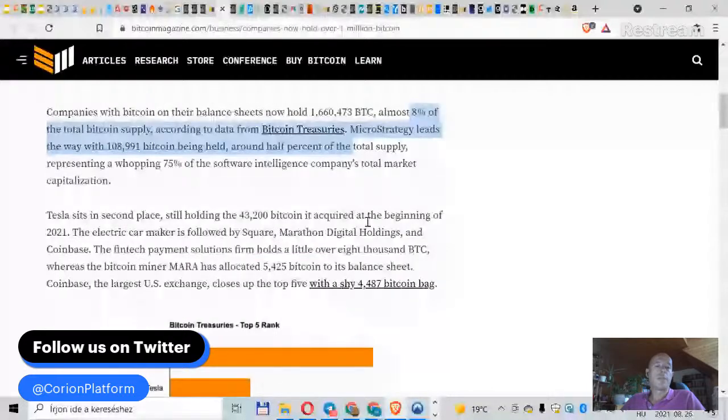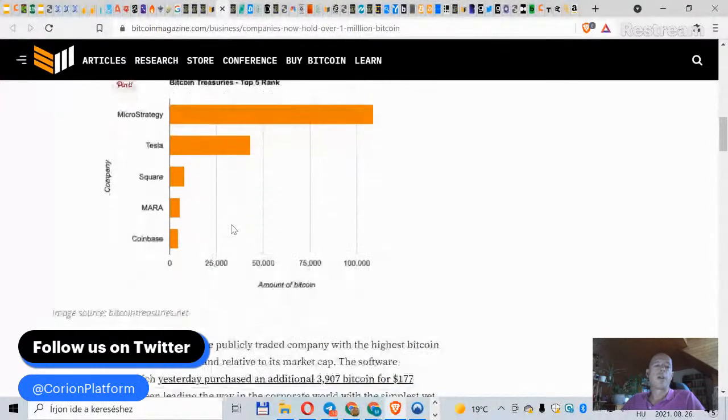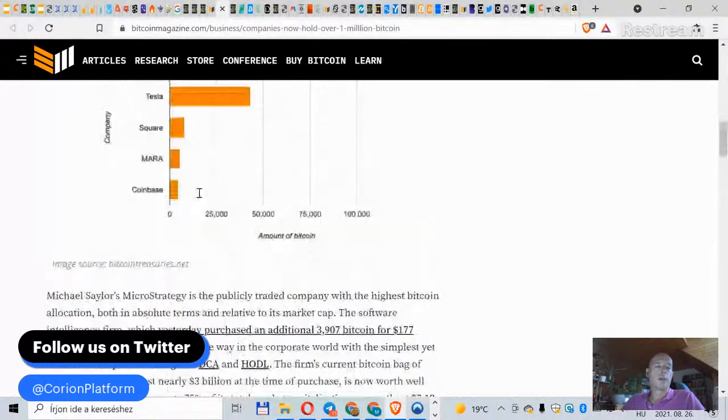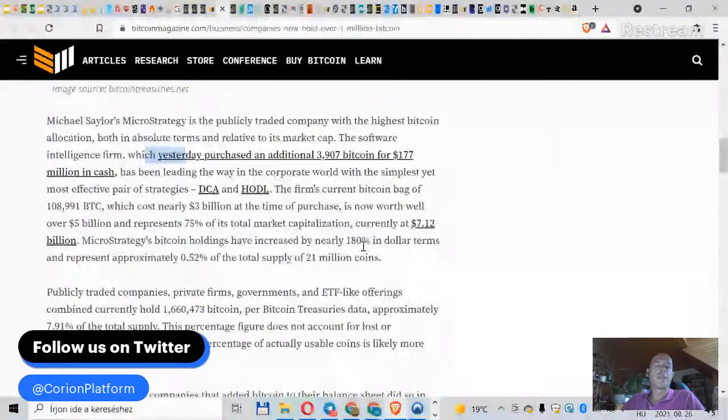How can that be? So the bigger holder is MicroStrategy, then Tesla, Square, Mara, Coinbase. I think Mara is the tech company or the biotech company. Also, there was a news that MicroStrategy yesterday bought almost 4,000 Bitcoin for 177 million US dollar, and that's huge.